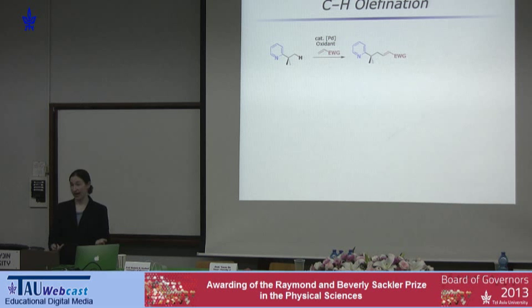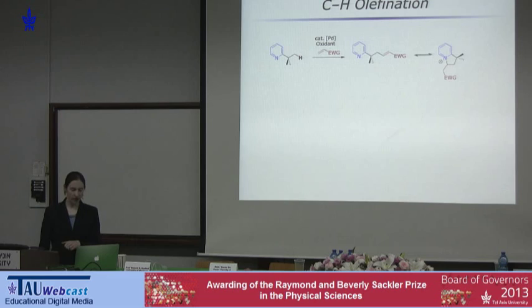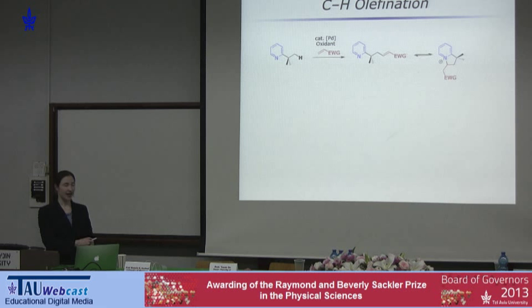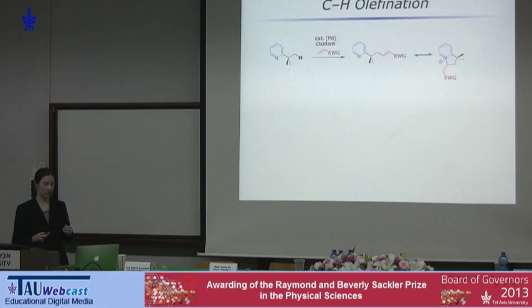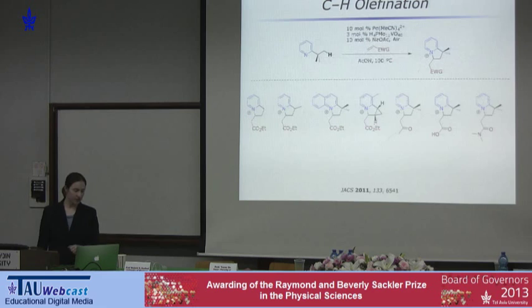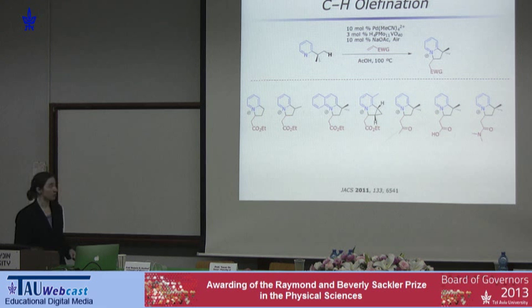If you look at this product, you might not think it's that interesting. But what we started to think about was the possibility that this could actually undergo a reversible intramolecular Michael reaction to generate a product like this. As I'll show you in a couple of slides, we think that this can be elaborated in some pretty interesting ways to generate products that are much more useful than these pyridine starting materials. It turns out this reaction works quite well. I show you a number of different pyridines, and in this case a quinoline, that can be functionalized in this way.